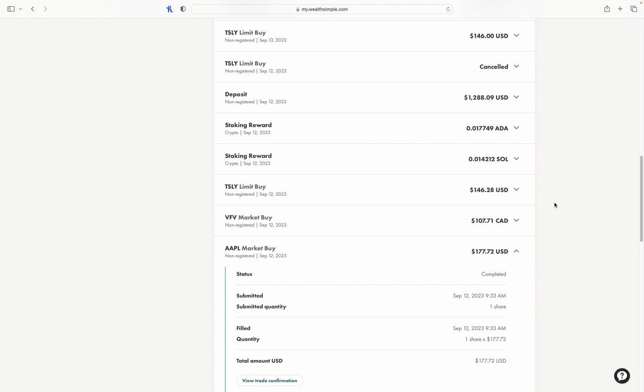Looking at my activity from where we last left off in the last video, we did buy one more share of Apple. Apple has just launched the iPhone 15. I do expect the Q4 results to be extremely strong. It's back to school and also it'll be Christmas time. So I do expect Apple to hopefully go back near the $200 range. So I did pick up another share there.